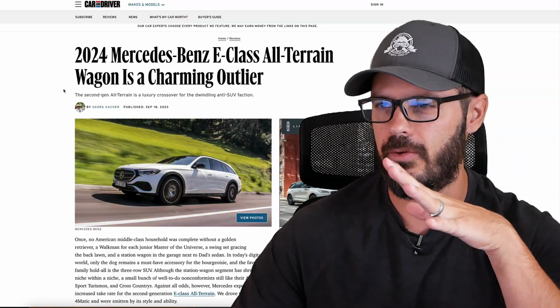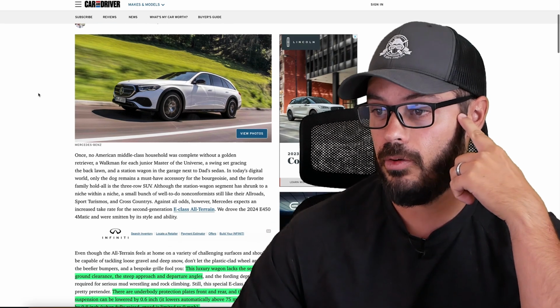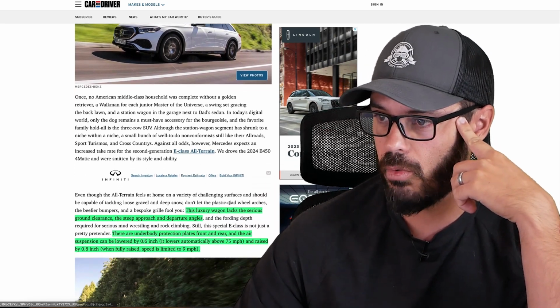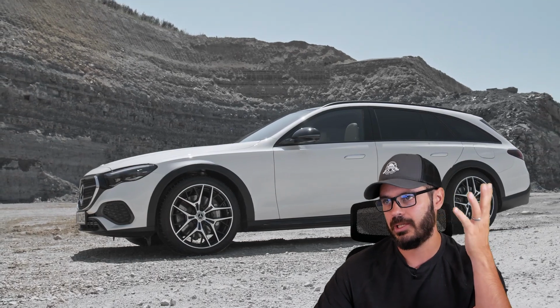I do wish that BMW would make the new 5 Series Touring. Just put some plastic cladding on it, add some air suspension, and bring that over here as well to compete with this. I think that would be cool. And the All Road of Audi and the Cross Country of Volvos and so on. Very cool concept.